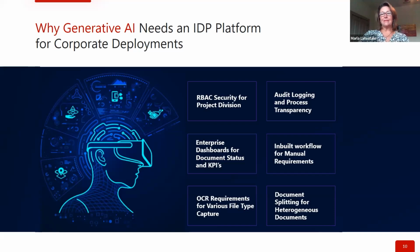So these were just a few things that, as you look to evaluate IDP platforms or as you look to create IDP platforms of your own using generative AI, you need to look at these types of capabilities and why you need a platform that fuses those two together.